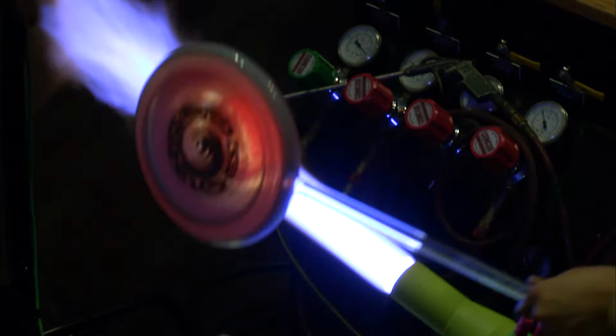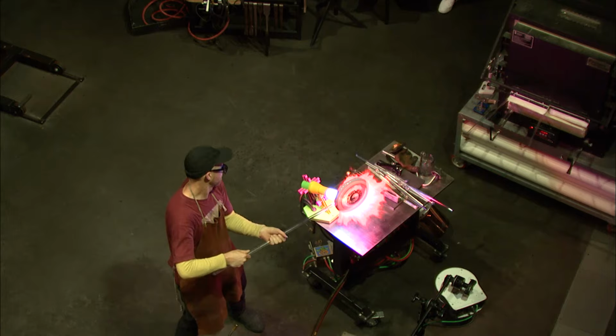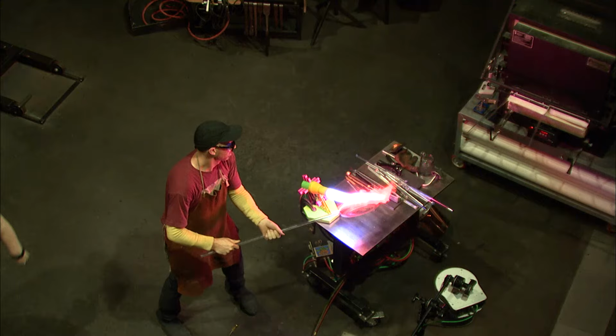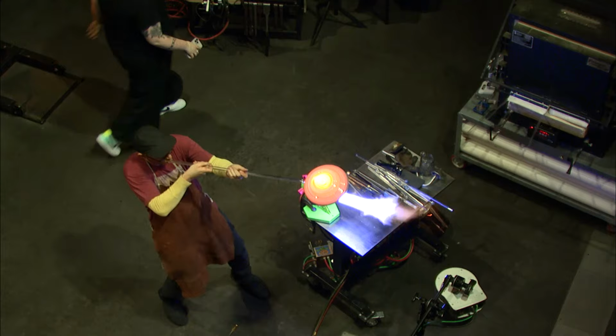Who made the torch? Willie over there. GTT, Glass Torch Technologies. Yeah, Willie and his brother Wally build some of the best torches in the game, if not the best. So, did he pick the colors also?